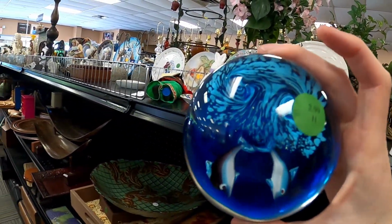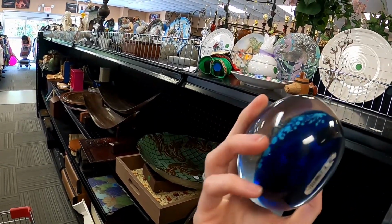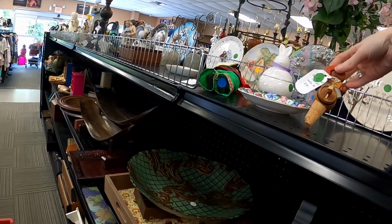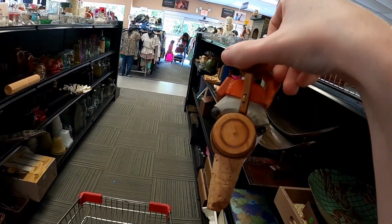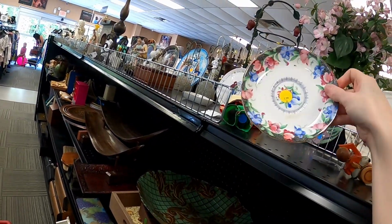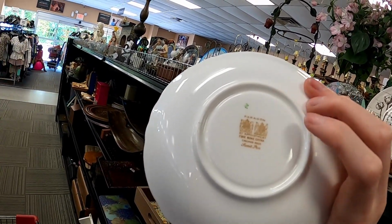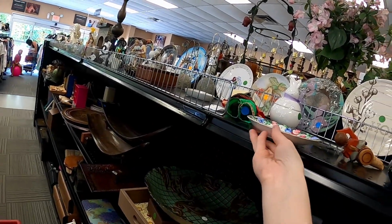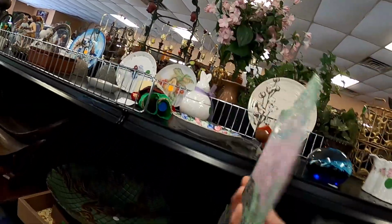It's a paperweight. It's a modern paperweight, though. This is like a wine cork. Someone asked $30. They're asking 99 cents. Some fused glass. That's really pretty.